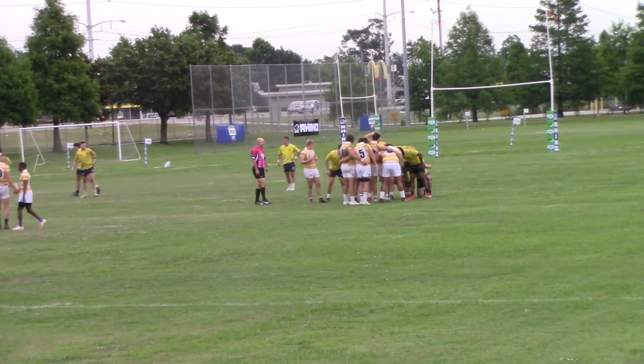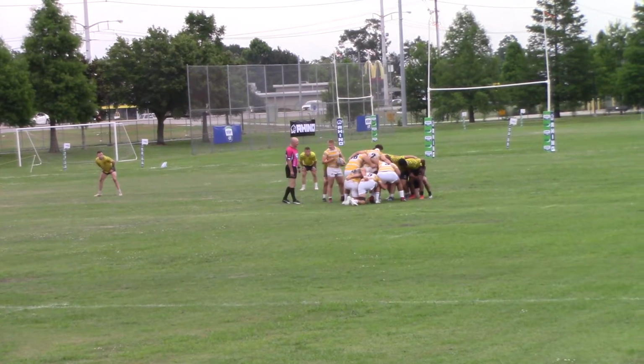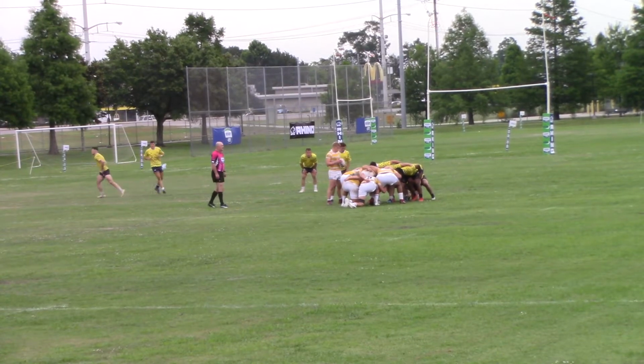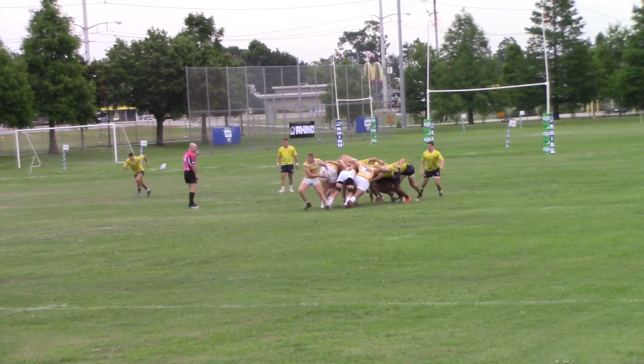Now they're putting in the scrum. They do seem to be able to maintain and continue to win their own scrums that they put in, and occasionally steal one. Pretty tough in a 5-man scrum. You don't have nearly the time to apply the power.